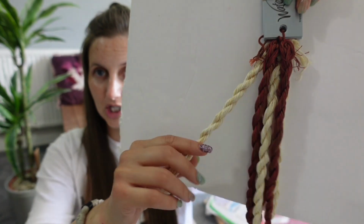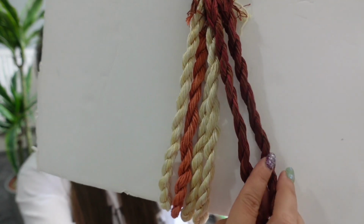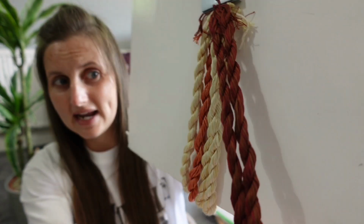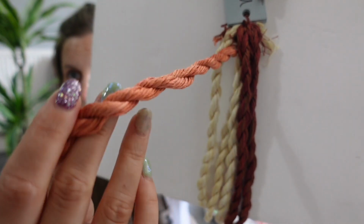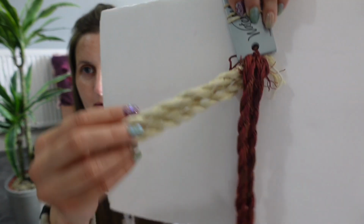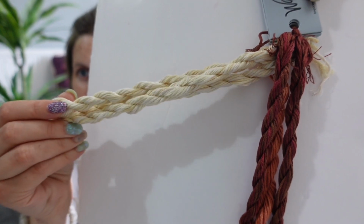This is my gorgeous little pack of silks from Zarina. There are 3 different colours in there. So I've got 2 of this really nice rich browny orange, almost reddy colour. They are really, really lovely. I've got this lighter orange here. They're all slightly variegated and just so pretty. And then I have 3 of this lovely neutral buttermilky, yellowy, creamy colour.